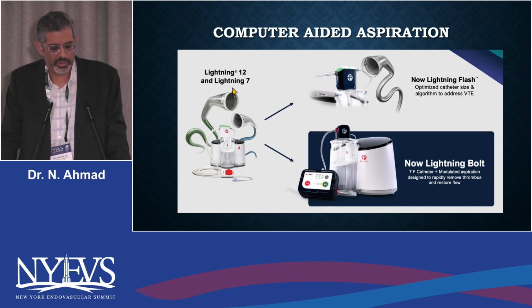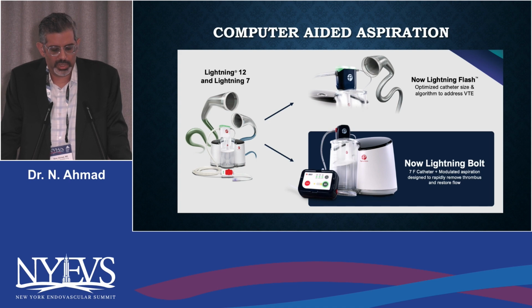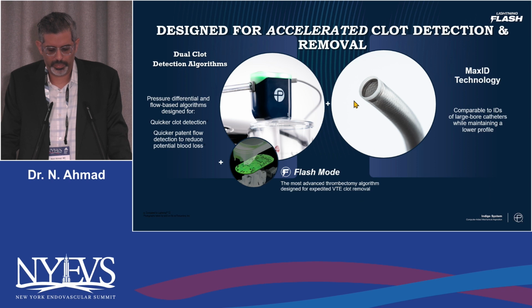I always get confused between the numbers, honestly. I like to keep things simple, so I say 12, 7, Flash, basically. 12 was the previous generation, which I still use. I think a lot of us probably still use it. It's a 12 French catheter system. Lightning 7 is really in particular for the PAD space, for aspiration of arterial clot. That's the Lightning Bolt system.